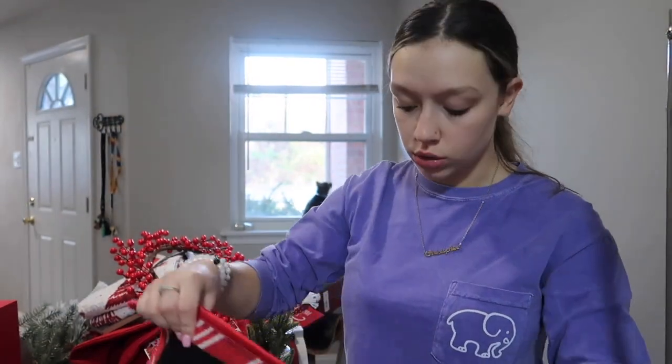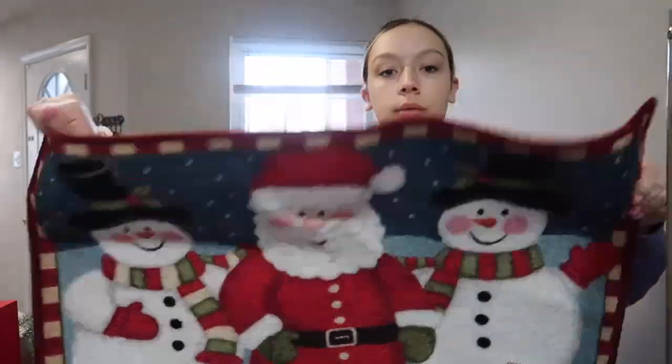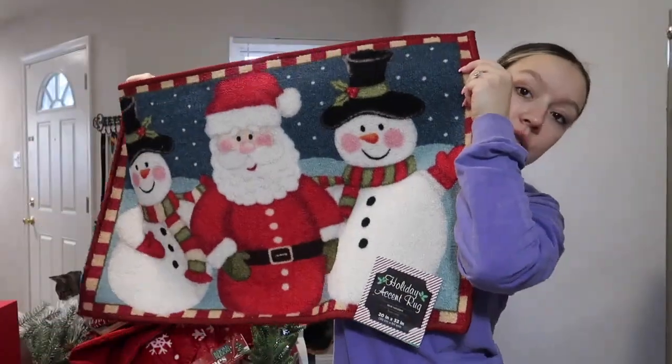Then I also bought 2 little rugs. Well, they're not really little at all. But I have this one that says Joy. And then I got this one that has like snowman and Santa on it. It literally fits the entire camera, but that's crazy.